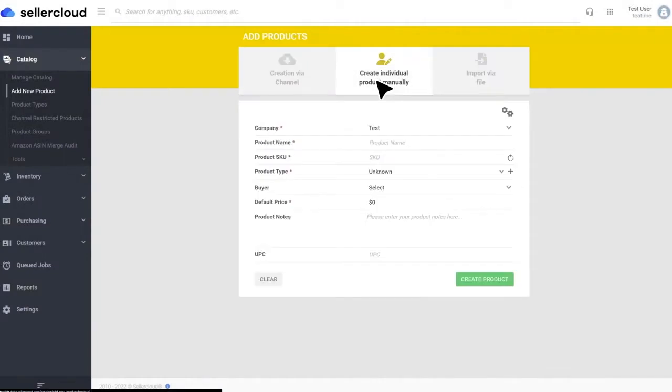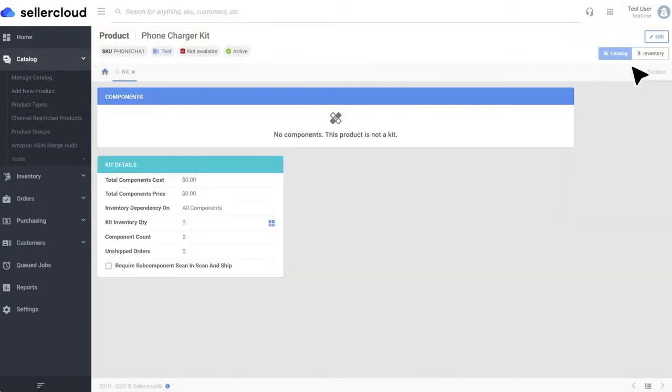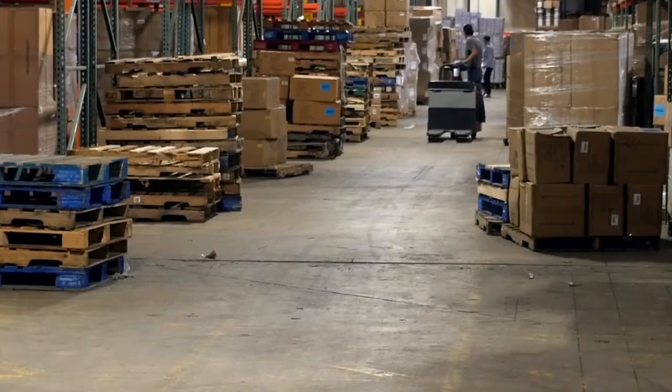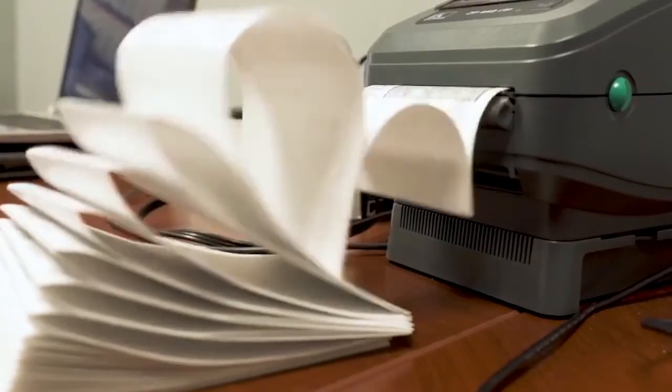You can create kits by grouping different products together under one SKU, or by grouping multiple units of the same item, under a single SKU. These are just a few of the many features available to consumer electronics merchants using Sellercloud.